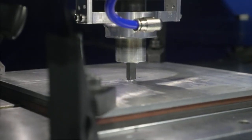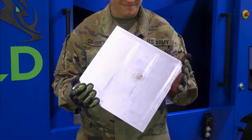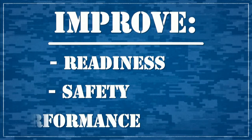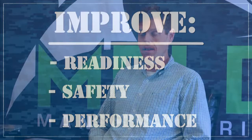I think the greatest value this offers the Army is the flexibility. They currently do not have a means to repair these high-strength aluminum alloys, which is why they aren't currently used. They don't have a way to repair them. So this turns a switch on to improve the design, to lightweight the vehicle, to improve readiness, to improve safety, to improve performance in the vehicles for the warfighter. But they just can't use them unless they have a way to sustain them. And this is a viable, commercially ready way to sustain these materials.